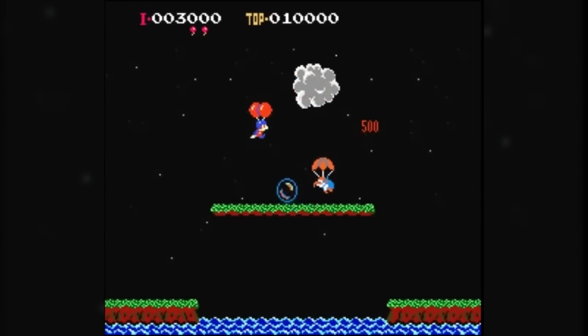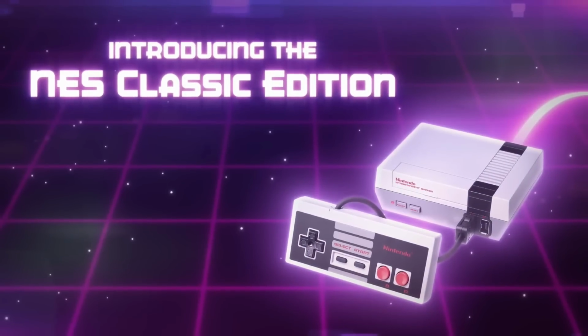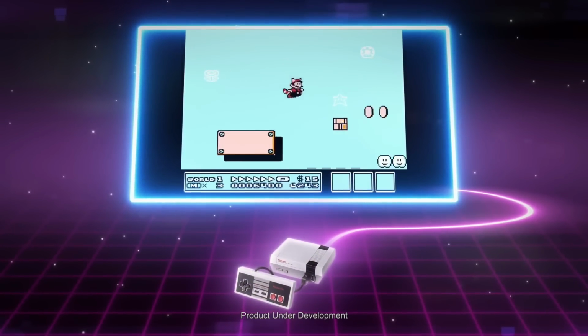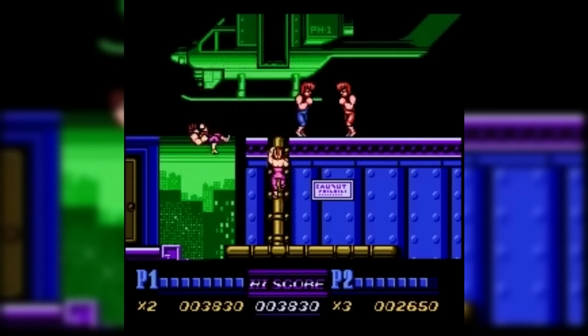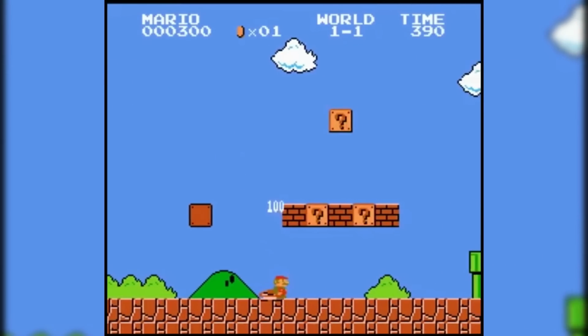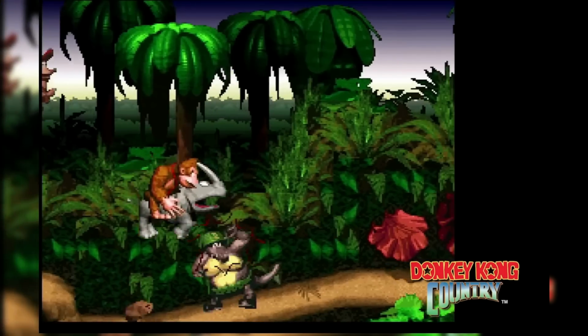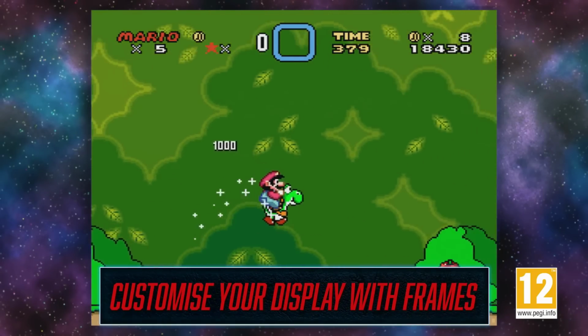This mini console is a spitting image of the original NES, just shrunken down to fit snugly in the palm of your hand. It's like holding a slice of retro gaming, but without the bulk. Now, despite its tiny size, it packs a punch with 30 preloaded games, including legends like Super Mario Bros., The Legend of Zelda, and Donkey Kong. It's a nostalgia overload that reminds us why these games were so iconic in the first place.